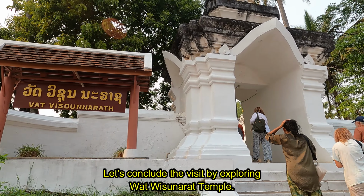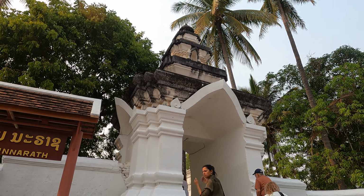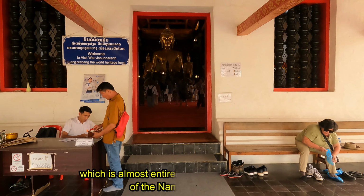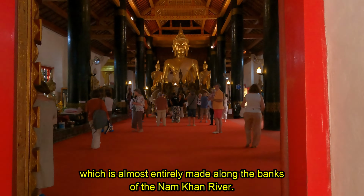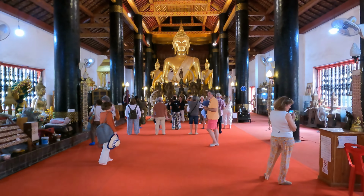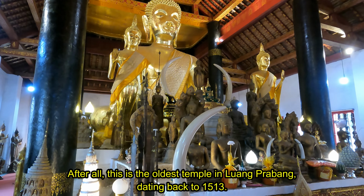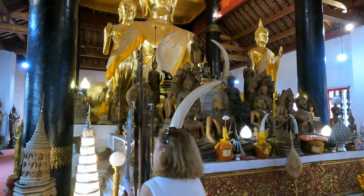Let's conclude the visit by exploring Wat Wisunarat Temple. It's a little far from the city center, but it's worth the walk, which is almost entirely made along the banks of the Nam Khan River. After all, this is the oldest temple in Luang Prabang, dating back to 1513.